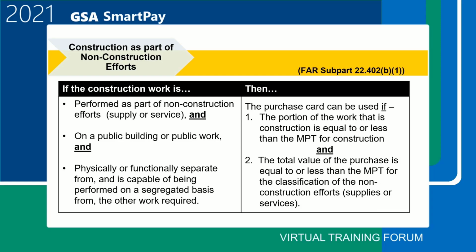Over the micro-purchase threshold for construction, the purchase must be made again by a warranted contracting officer and include the construction wage rate requirements, wage determination, as well as other terms and conditions that are required by statute.